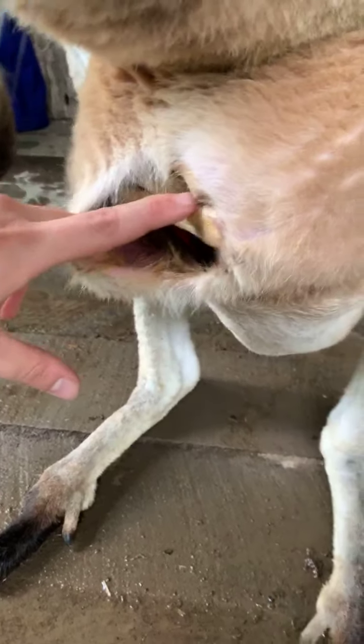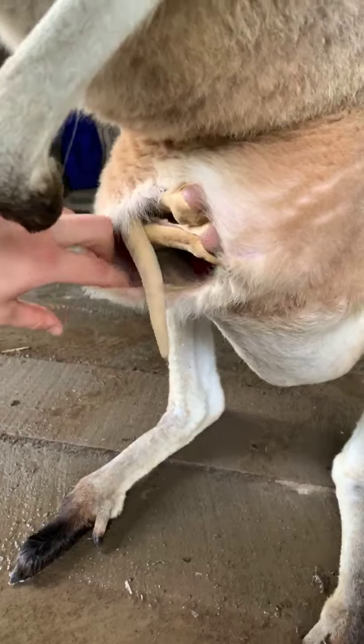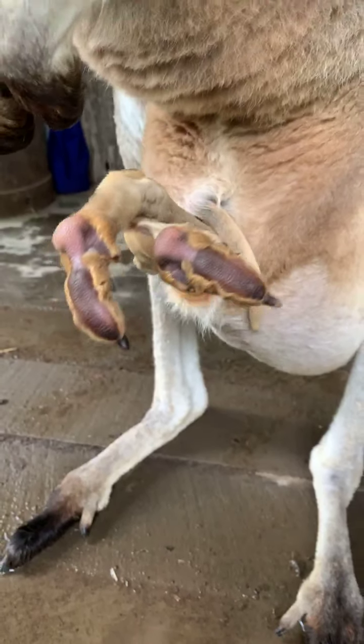It's so stretchy. You can see a foot and a tail. Wow. Sometimes you just can't see a head. Oh, there's an actual entire foot. Oh my gosh.